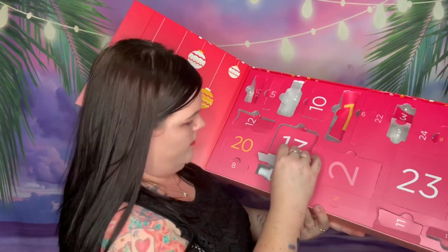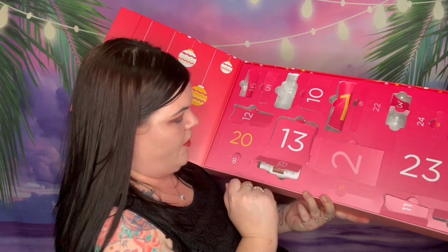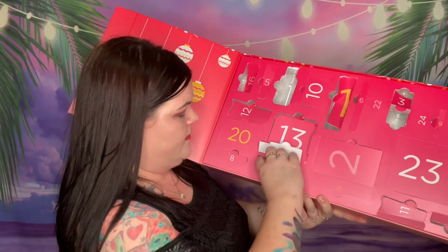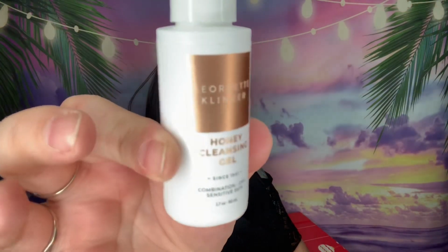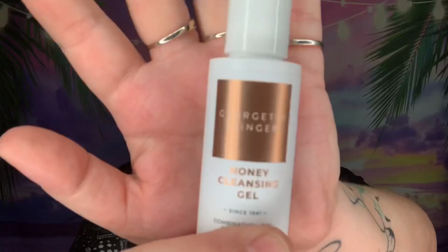Okay, so let's go ahead and get into the last few, you guys. Oh, yeah, because here's 19, which was already opened. And let's get this out. I've had this brand before. This is a honey cleansing oil. I didn't get this particular product, but I've had this brand before. There's that. There's a safety seal, but I still try to smell it. Did you see that?